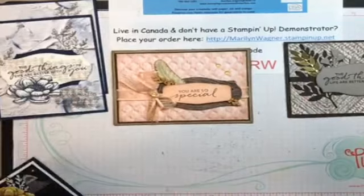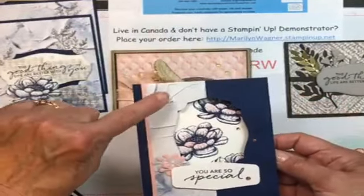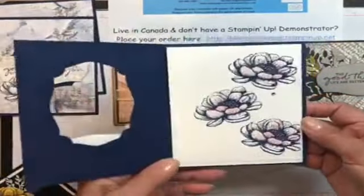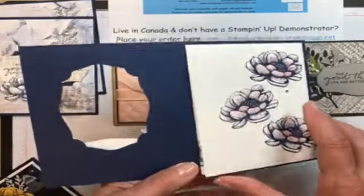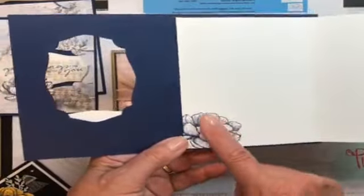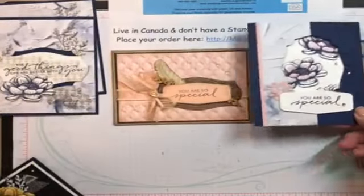Here's another one done with the Night of Navy. The same background paper that I used there, but with a touch of pink. And the flowers are touched with pink and a sponge dauber. And the background is a new embossing folder we have. And here, the flower is stamped on the inside. So that's a double fold there.